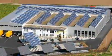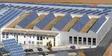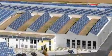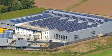In the future, the sun will provide the majority of the heat and power we need for our buildings, for comfortable living and sustainable economic activity. Solar thermal technology and photovoltaics, the future of energy.